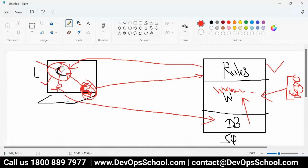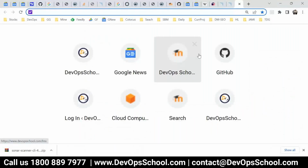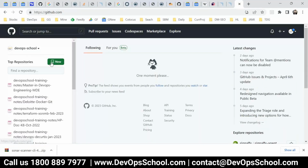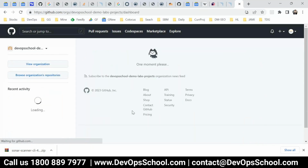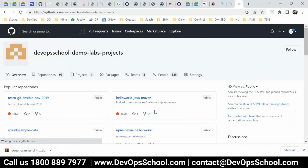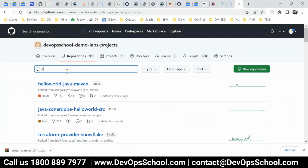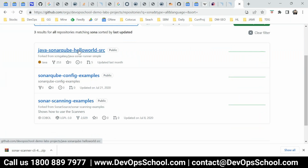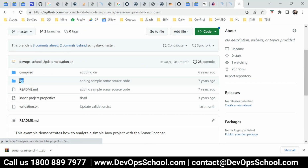Now I need to have code. So where do we get code? You can get any code for the sake of it, but I have some code already suggested for running this lab and demo. Here, this is the code. Type scan SonarQube. This is the code you can use, this is also code you can use. All of this code you can use. It has nothing but two Java source code files, and that's all.